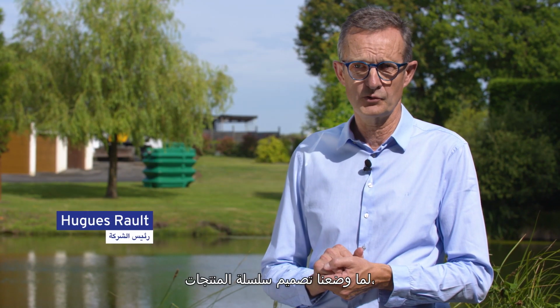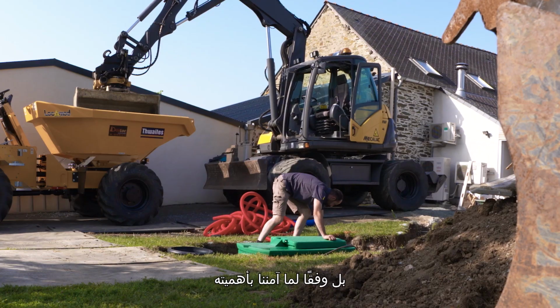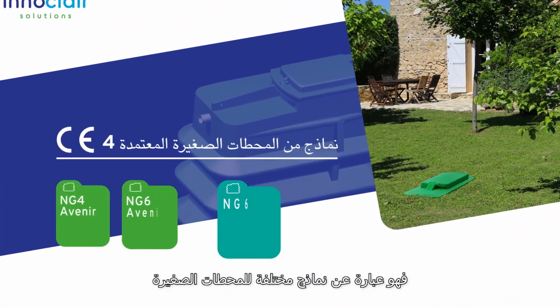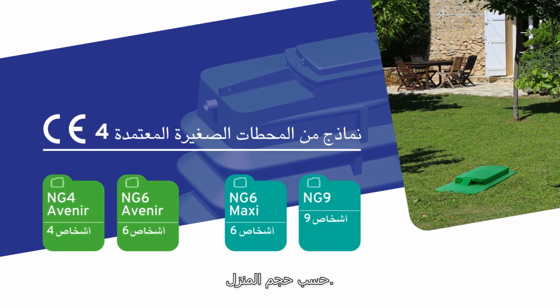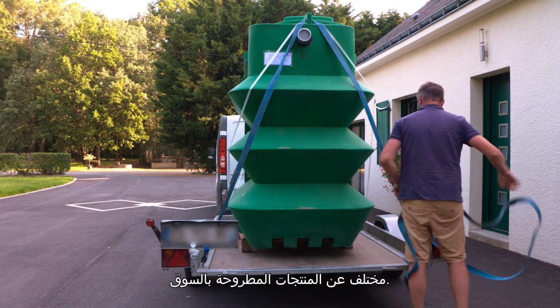When we designed the product range, we didn't design it using the criteria of the past, but rather for what is thought will be important in the future. These are the various sewage treatment plants offered by Innoclair, depending on household size. This new generation range differs from products currently on the market.